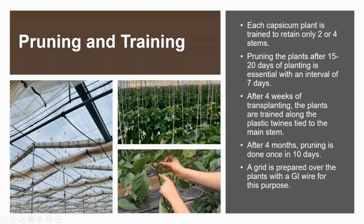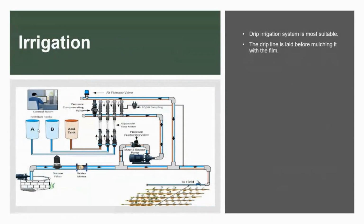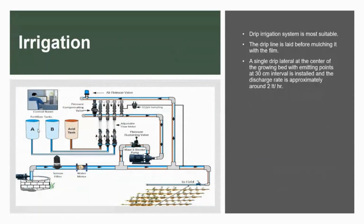Next comes the irrigation part, which is very important. It's a complete irrigation system. You can see here, the drip irrigation system is the most suitable for these crops. The drip line has to be laid before the mulching film is laid out on the beds. A single drip lateral at the center of the growing bed, with emitting points at 30 centimeter intervals, is installed, and the discharge rate is approximately 2 liters per hour, as I have shown you in the previous picture.